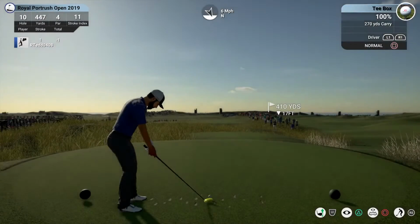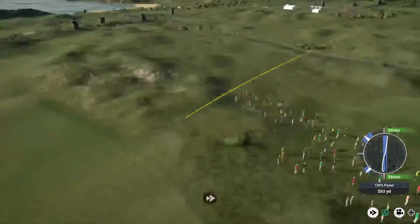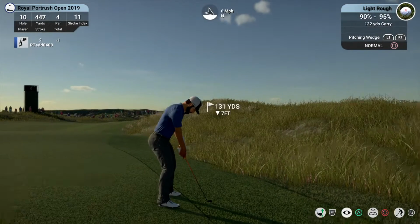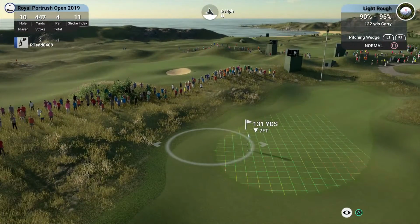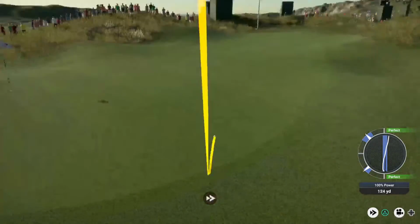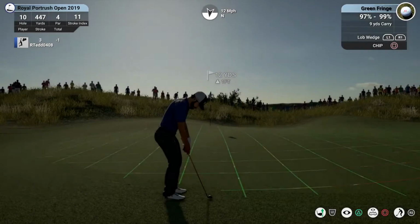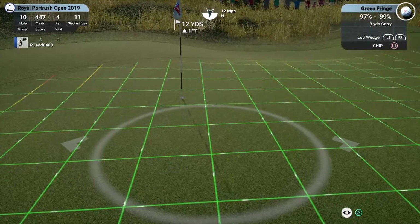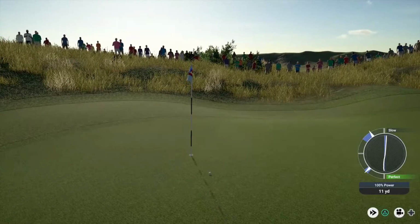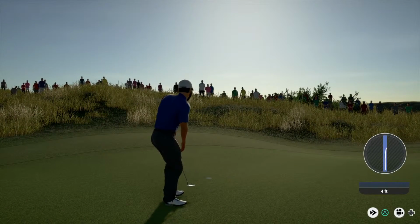And next up is a par 4, folks. Okay, and setting up here in the rough. And this to save par. Finishing this hole with a solid putt.